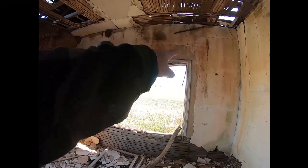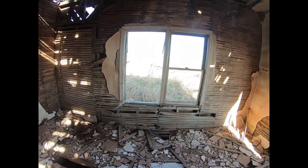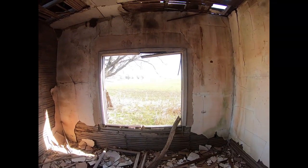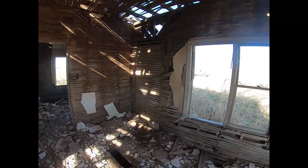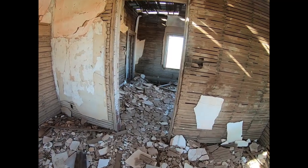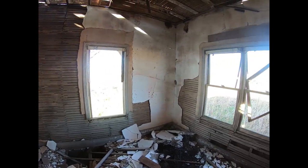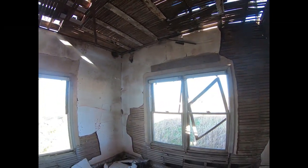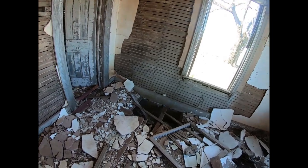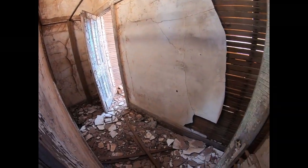So it looks like each one of these bigger window frames would have had two separate windows. So the windows are gone, so it just left one big hole. The lath is pulled, or the mud's pulled away from the lath. This would have been a bedroom. That's interesting. It's a pass-through closet.